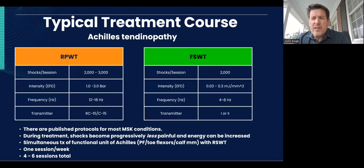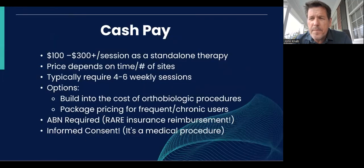In order to standardize treatments in our clinic, I have transcribed the various treatment protocols for each condition into our EHR to serve as a reminder of EFD, the number of shocks with each device, and the important structures of the functional unit that we're treating. These are the basic principles that we apply to most of our musculoskeletal disorders. This is for Achilles, but it's going to be very similar whether you're talking about flexor tendon, extensor tendon, patellar tendinosis, and so on.